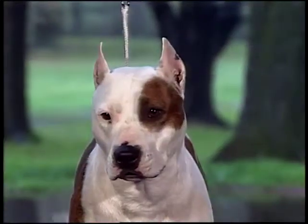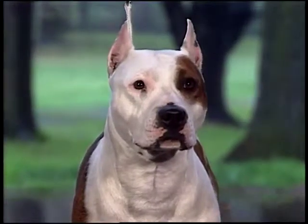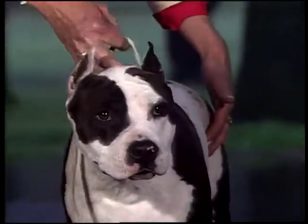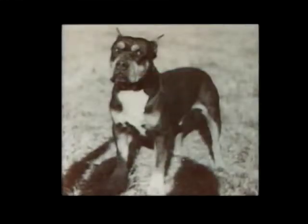Less desirable is this head with one eye rim pigmented and one eye rim unpigmented, and this nose, which is not completely pigmented. There are two coat colors which are not acceptable, however. Liver color, which may occur with or without white markings or brindling, is unacceptable. And this tan point pattern, with or without white markings or brindling, is also not acceptable.